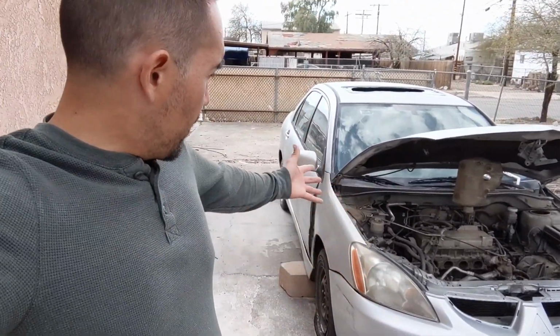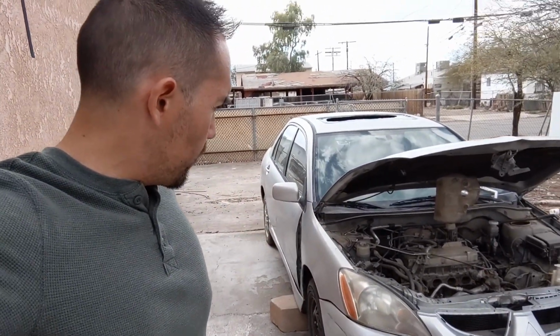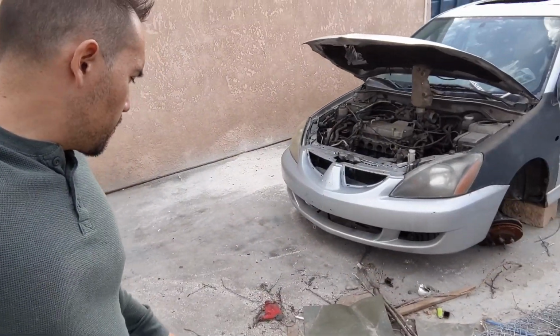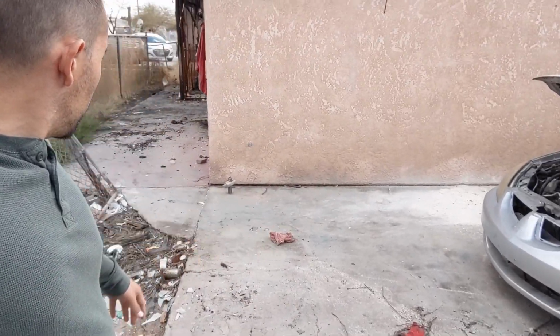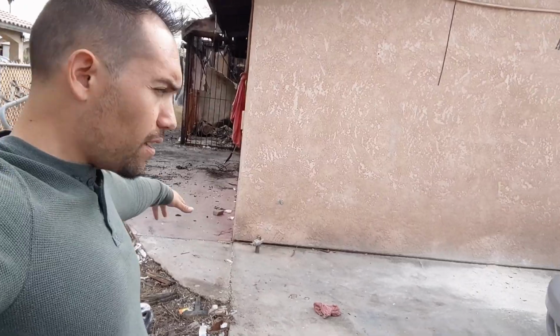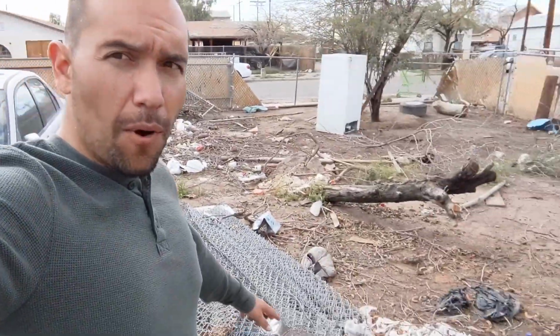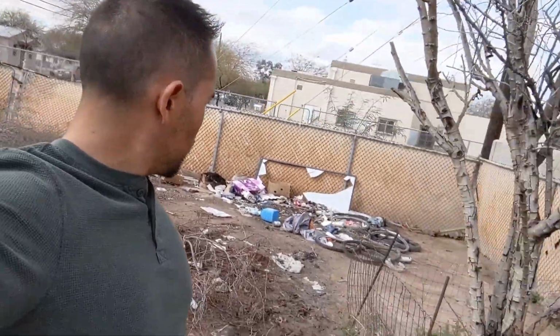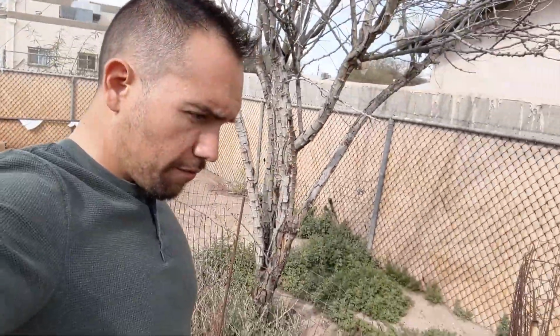The house came with a free vehicle, which we could probably recycle, probably get like 400 bucks out of it, maybe. It's got a nice big yard. It's got cement, you know. We poured some cement here, some cement over there. All this stuff is gonna get picked up. A lot of debris, a lot of tires, a lot of stuff that's gonna get picked up.